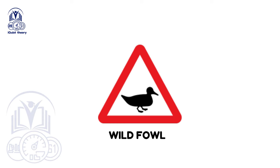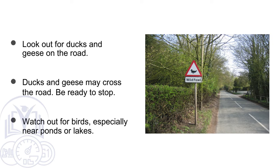Wild fowl. Look out for ducks and geese on the road. Ducks and geese may cross the road. Be ready to stop. Watch out for birds, especially near ponds or lakes.